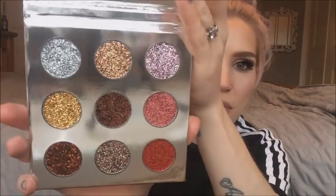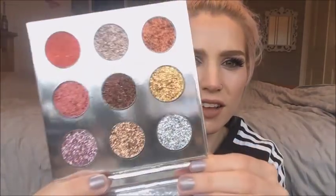I do have one actually to try out. I have this one by TZ Cosmetix, which is the Galaxy eyeshadow palette, which is also pressed glitters. I've not tried this one yet, so you never know, this one could be a direct competition. But I'm very excited about this. It looks gorgeous. I will be trying that one out soon and giving you the 411 on it, of course. But anyway, guys, I think that brings us to the end of the video.